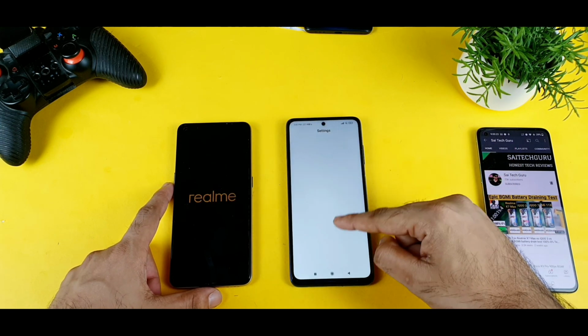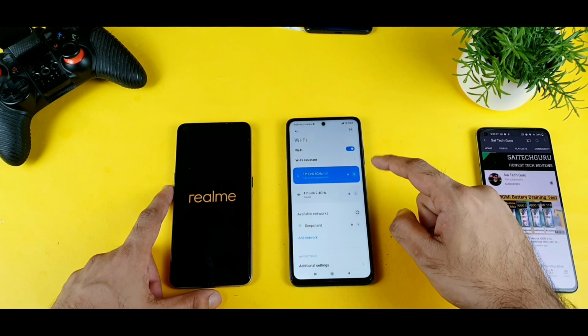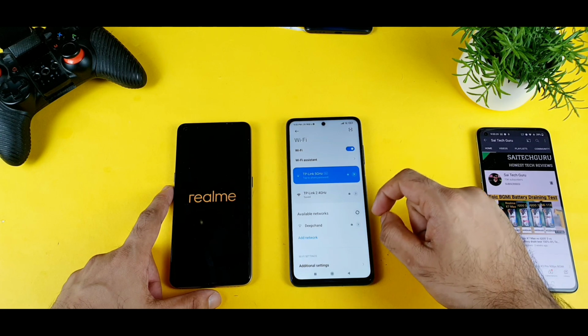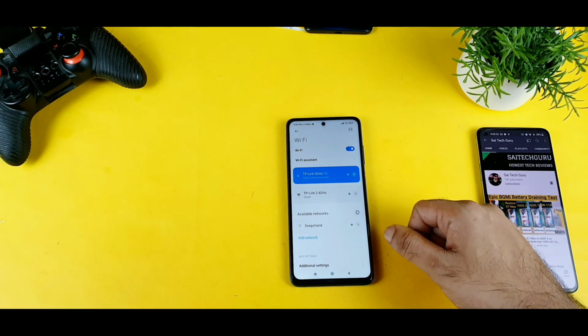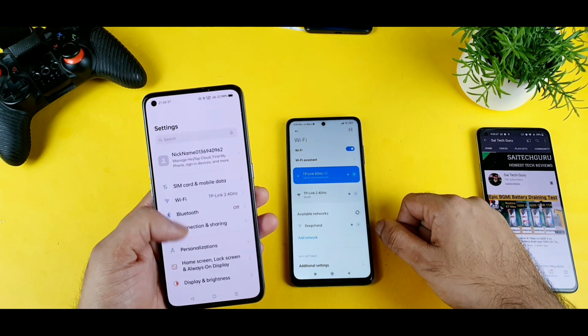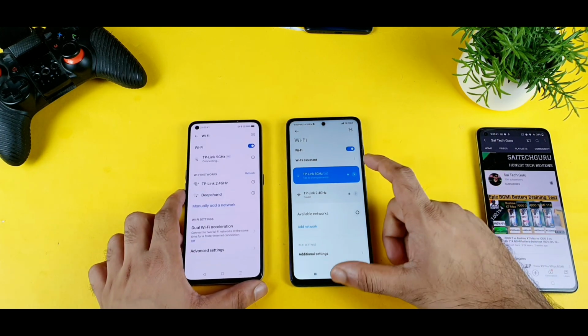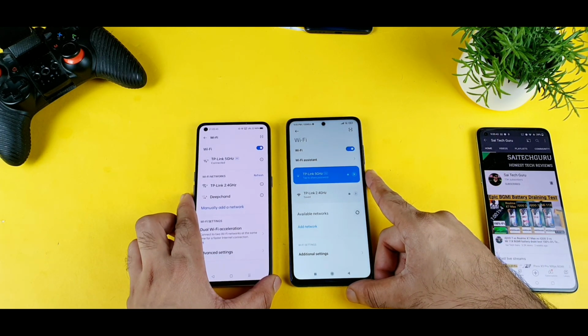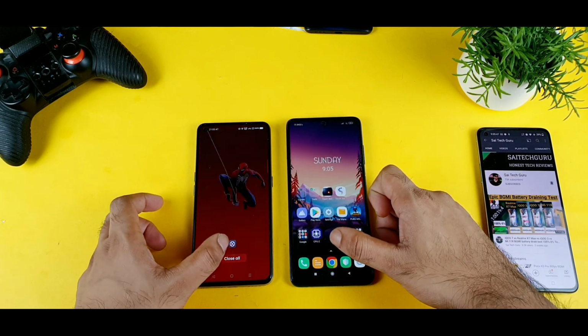Now let's open the settings and let me show you exactly what kind of Wi-Fi network I'm connecting to. This is a 5 GHz network, as you can see. Right now the Realme X7 Pro is still loading. Now it's done loading, so let me connect to the 5 GHz network. Both phones are connected to the 5 GHz network at this moment, absolutely the same. Let's clear everything in the background.